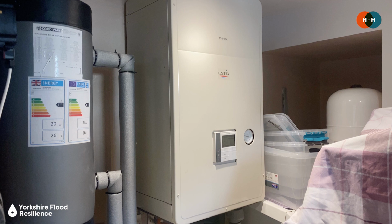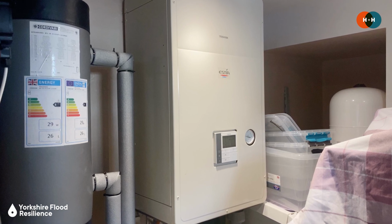So we got rid of oil as our primary source of heating. We're still using electricity, but hopefully get it from a green, renewable supply. And we've made the house so that we use less energy anyway. But that's happened because of the flood. We've used that as an opportunity to make changes that are hopefully better for the environment, better for us, better for the house. Yeah, fantastic.